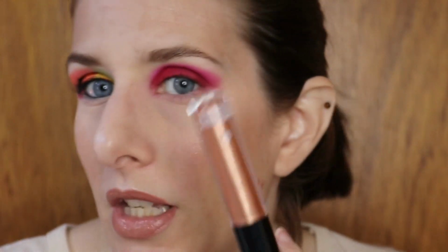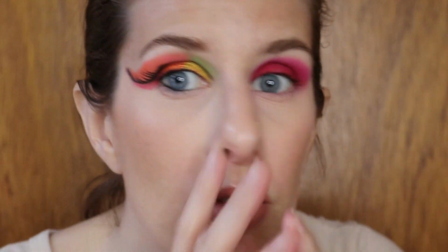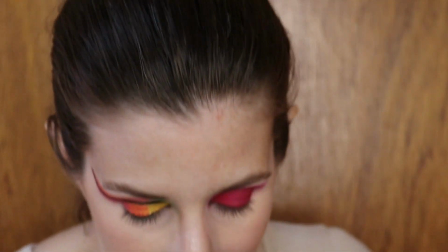Blush, bronzer, highlights on, corrector, concealer, and lipstick is actually a combo of Celebrity Skin with this Text Me lip gloss. I went very neutral with the rest of my face, and I did use the Sex Kitten liner in my upper and bottom waterline on the graphic eye.